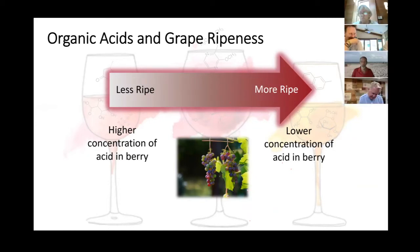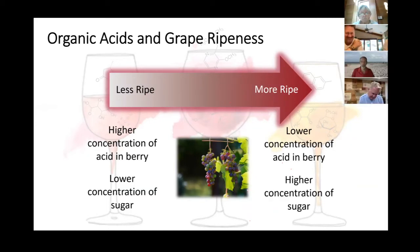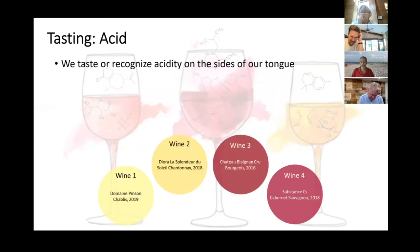And of course, like what happens when any fruit ripens, the concentration of sugar increases as the grape ripens. And so what you'll find is that, highly dependent on the climate that the grape is in, but also the style that the winemaker is going for, you'll get wines that are higher or lower in acid, just depending on when they picked the grapes.